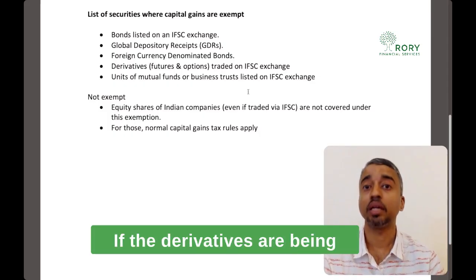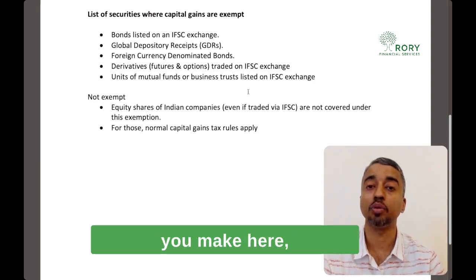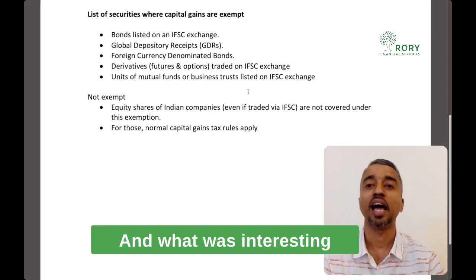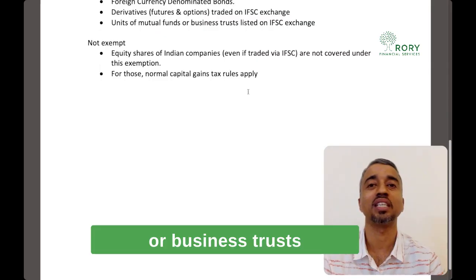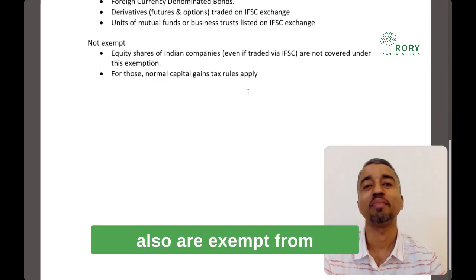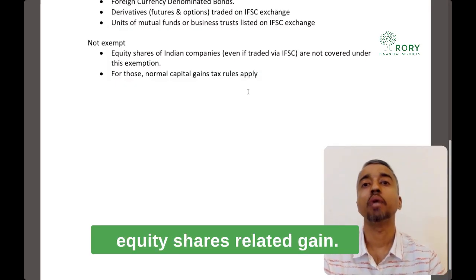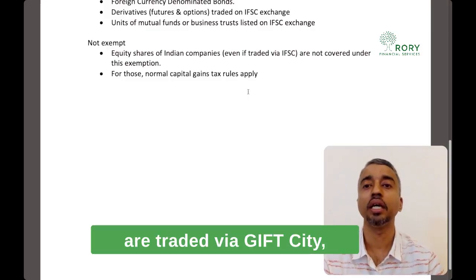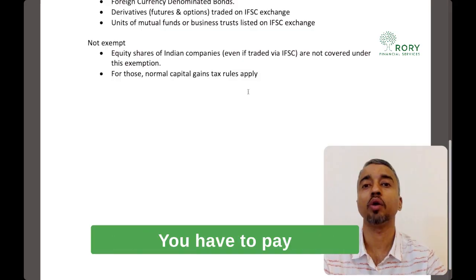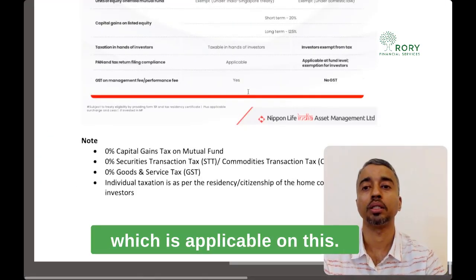If the derivatives are being traded on the IFSC exchange, then the gains you make here are also exempted. And what was interesting for me was that the units of mutual funds or business trusts are also exempt from capital gains. What is not exempt is equity shares related gain. So even if these are traded via Gift City, you don't get the exemption. You have to pay the usual capital gains which is applicable on this.